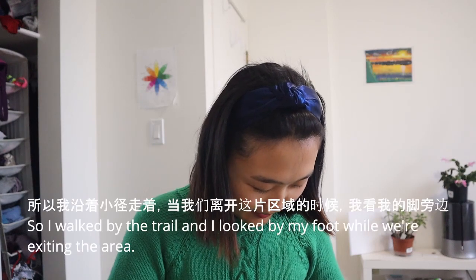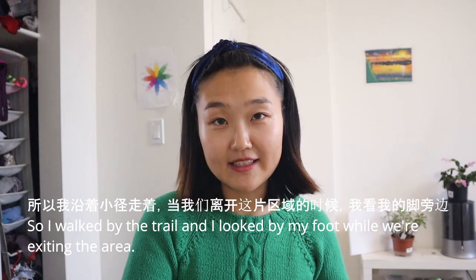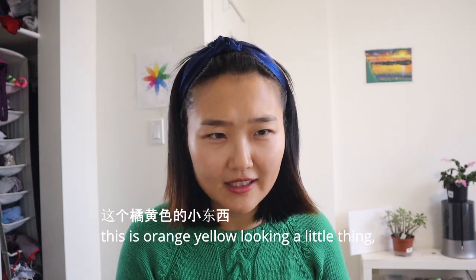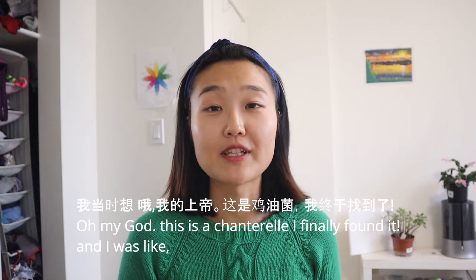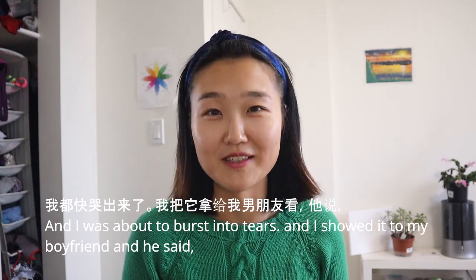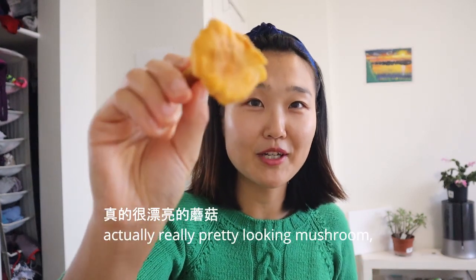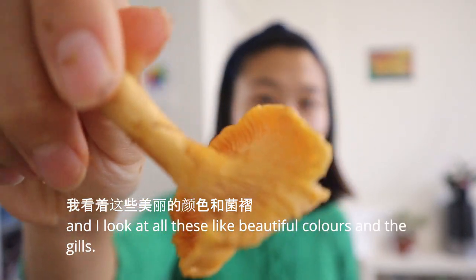So I walked by the trail and looked by my foot when we were exiting the area, and then I looked down. I was like, oh, this is an orange, yellow looking little thing. What is it? And I bent down, squatted, had a closer look, and I was like, oh my god, this is the chanterelle. I finally found it. I was about to burst into tears. And I showed it to my boyfriend, and he's like, oh, this is actually a really pretty looking mushroom. And I looked at all these beautiful colors and the gills.